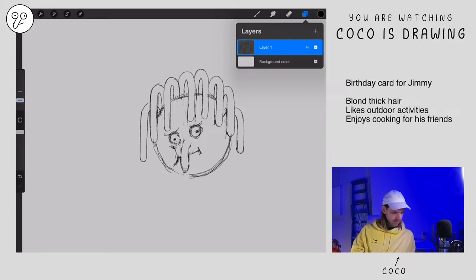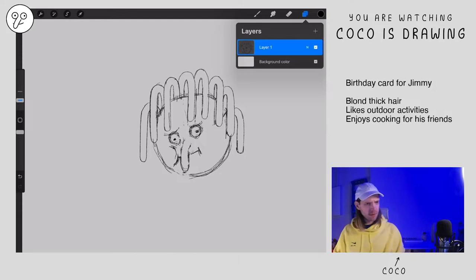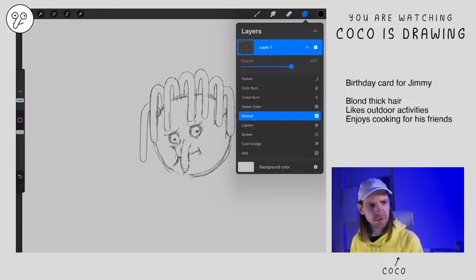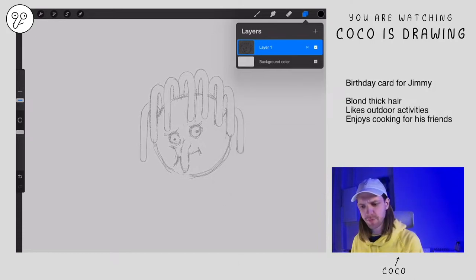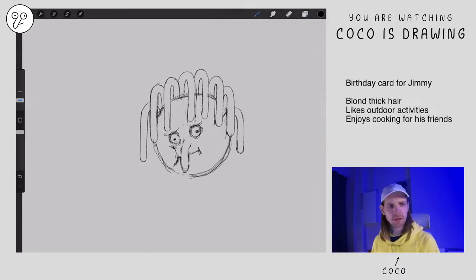I don't understand what's going down. Okay, this looks like you're having fun there. Now let's pull this down a bit, or keep it actually, and make a new layer so I can get a rough body in here.